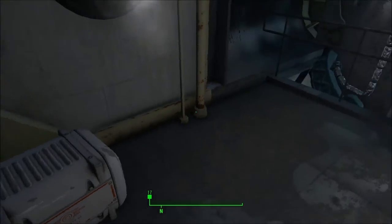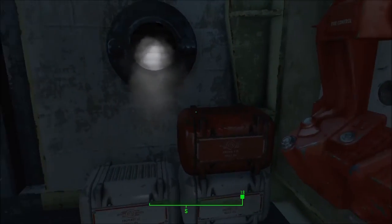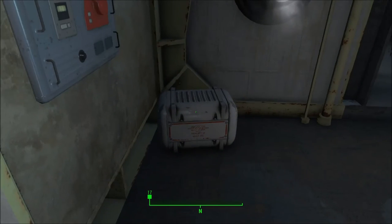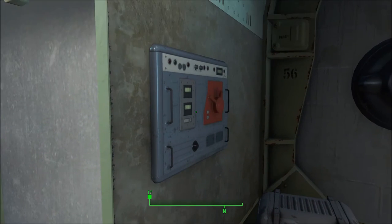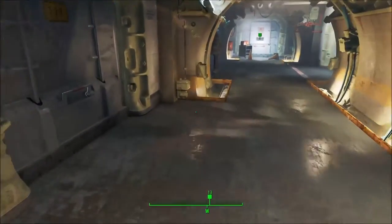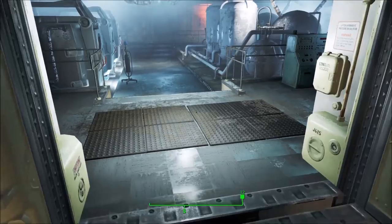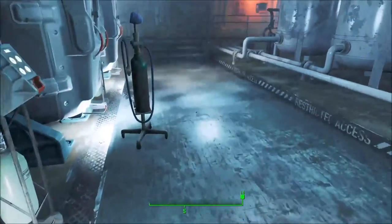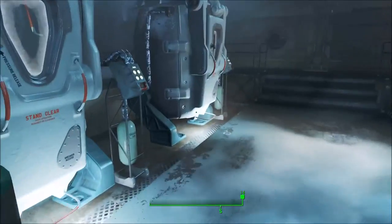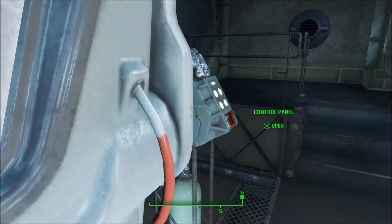So, can we open that? No. What? Can we open that? No. Nothing we can do yet. Can we open the door with this? No, but we can open the door by opening the door. Okay, so walking around. Here we are. What's in here? More popsicles. Can we open it? No. Can we open it? No. Can we open this? No.